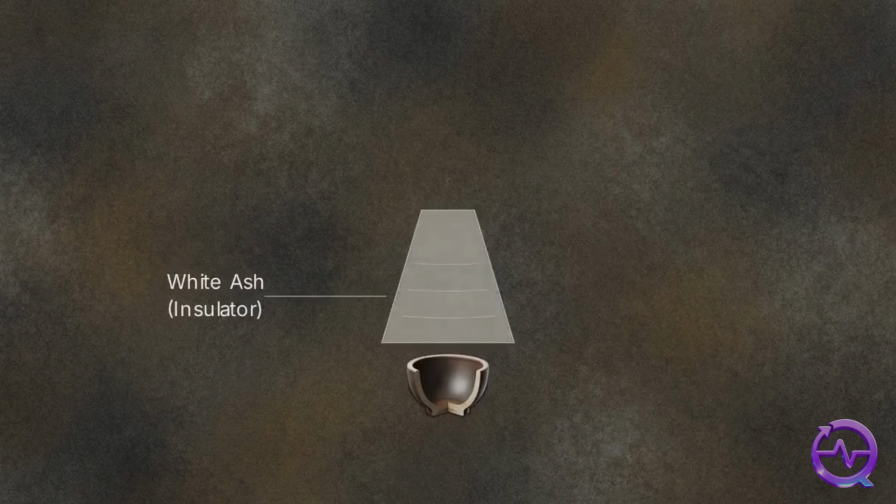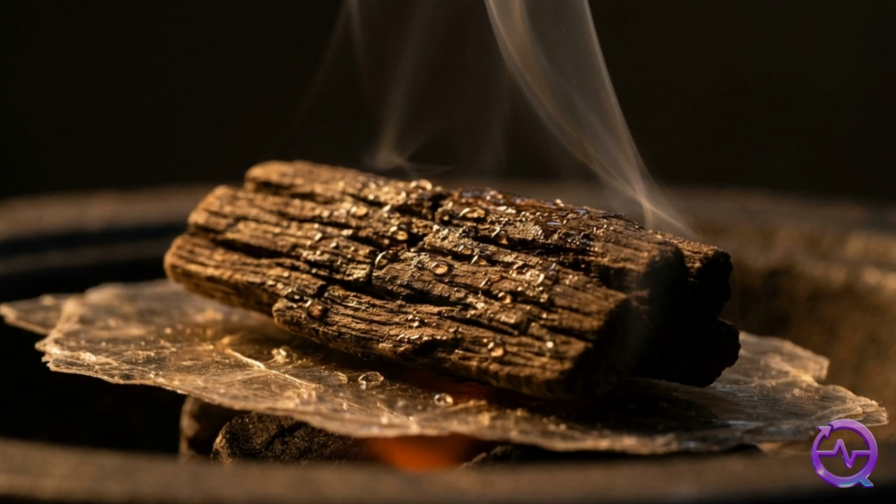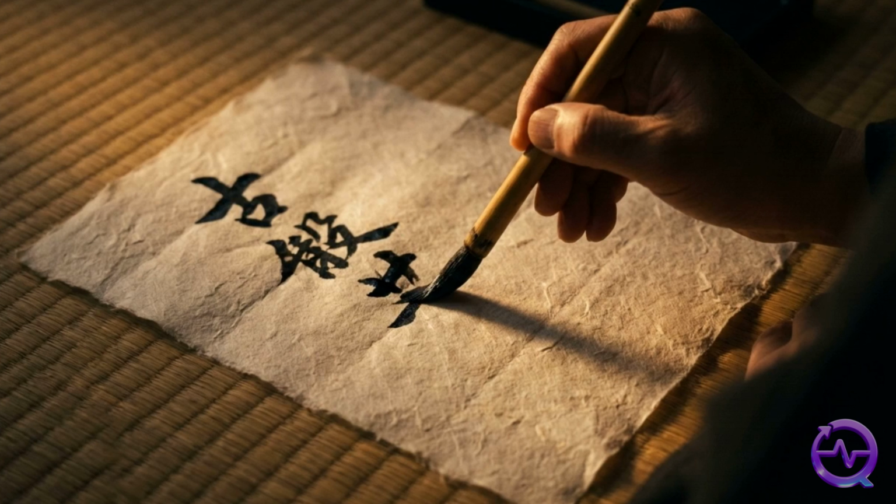Kōdō relies on indirect heating. A tiny chip of agarwood is warmed on a mica plate over a buried piece of charcoal, rather than ever catching fire. This thermal control releases only pure essential oils, avoiding the distracting smell of burning wood or excessive smoke. The practice demands absolute, quiet attention to dissect the complex olfactory notes hidden in the resin.